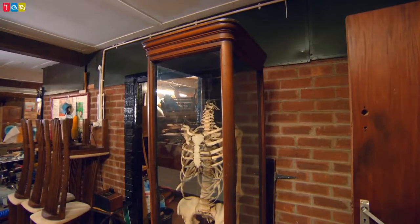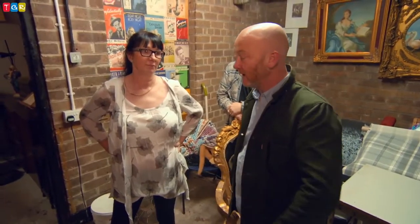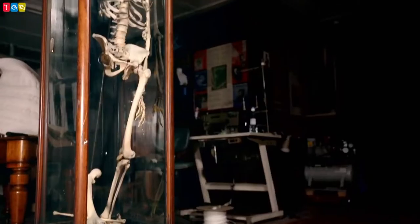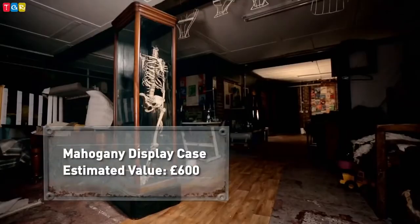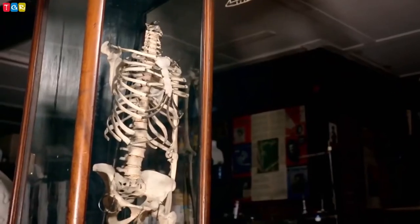How much is it? I'd like about 600. Not out of the way, if you had the keys. Drew's after the glazed mahogany cabinet as well as the object locked within. The case dates from the mid-19th century and could fetch around £600. The real Victorian skeleton, which would have been used as a medical teaching aid, could be worth around £400.